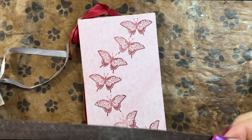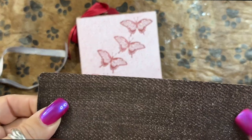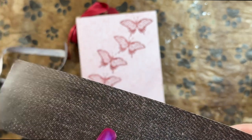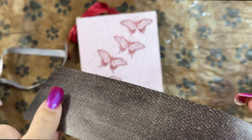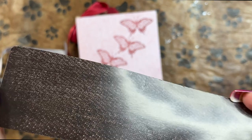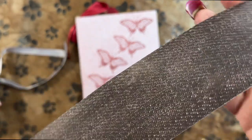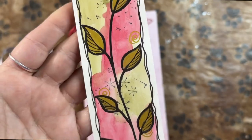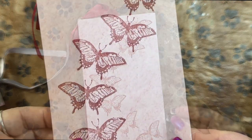How cool is this? Oh, it looks like it might be reused packaging, maybe. It's shiny. Might be scrapbook paper that's shiny. I don't know. Or recycled packaging. I don't know, but it's really cool. It looks like tweed, like a man's suit material might be made out of. It's very pretty, but gorgeous. Isn't that beautiful? I can hear you laughing.